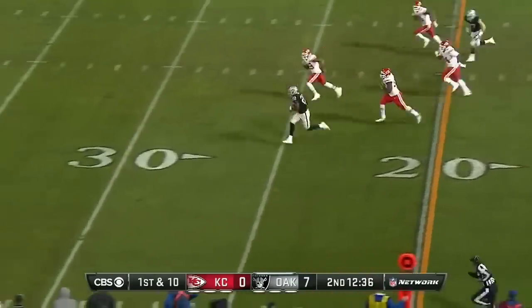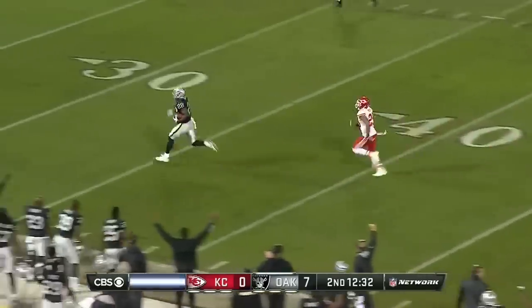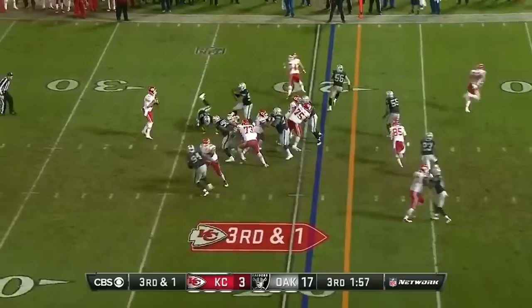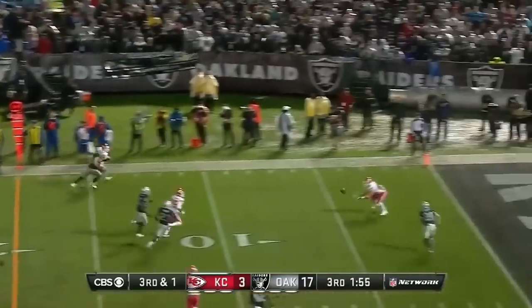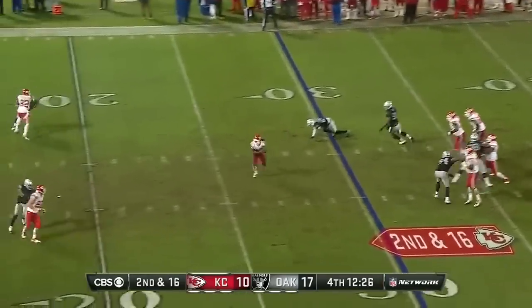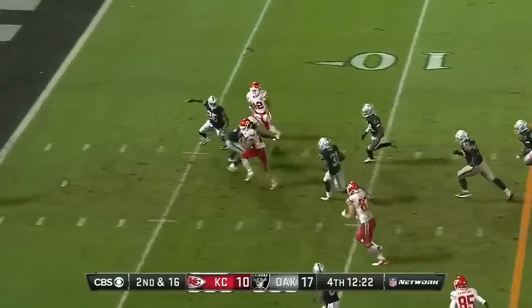Breaking free is Murray. Murray's got a clear field ahead. Murray trying to take it, 90 yards, touchdown. Tight end is Smith, goes down the field, and they have. They picked up a big play right after. Here is Smith, and again, they've got all kinds of room with Showers.